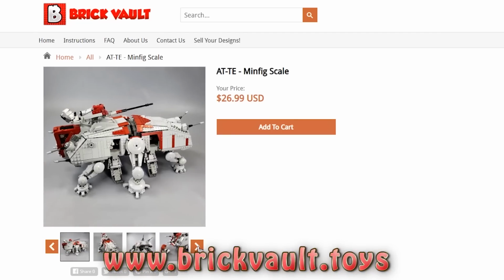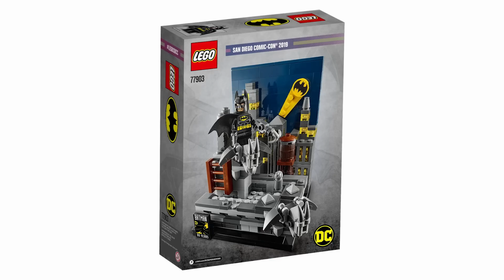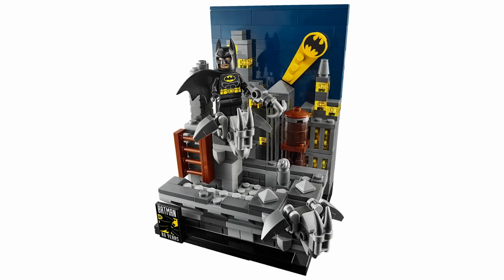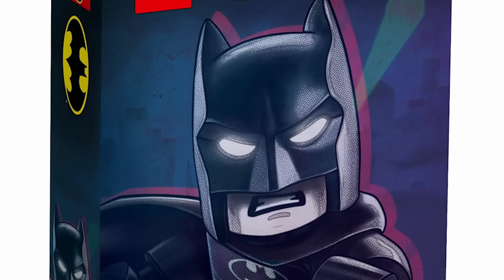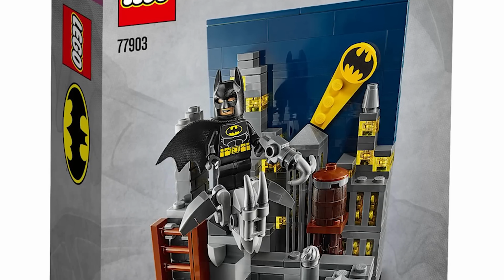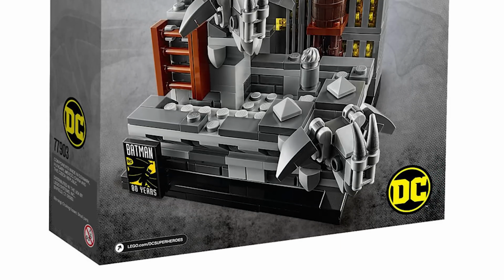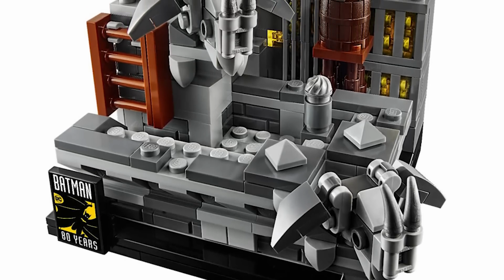We're personally just really excited about SDCC, San Diego Comic-Con, coming up pretty soon, and the official pictures for some of those exclusive sets have been revealed. First one is the Dark Knight City of Gotham set, number 77903. It's going to have 427 pieces, will retail for $45 at Comic-Con, and it looks like they're employing the same lottery chance to purchase like they did last year, which was a huge bust for us, but I suppose levels the playing field for anybody else that's going to be coming to the con.